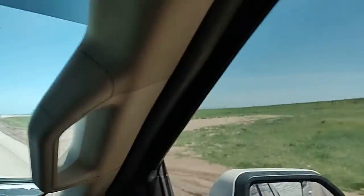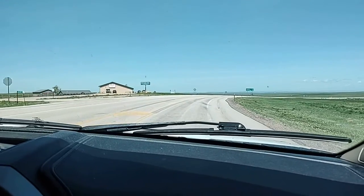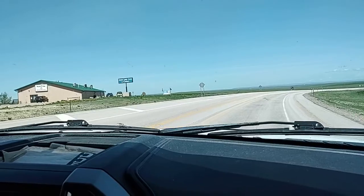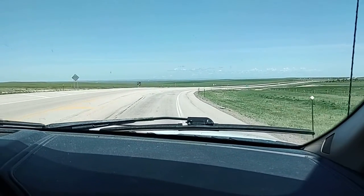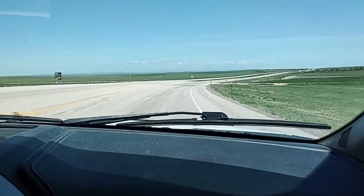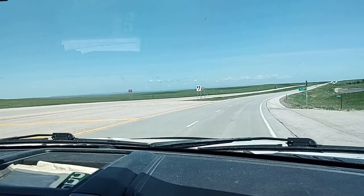Welcome to South Dakota. State Line Casino. Off in the distance, the Black Hills. You can barely see them through the haze.